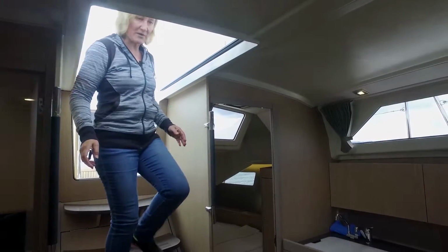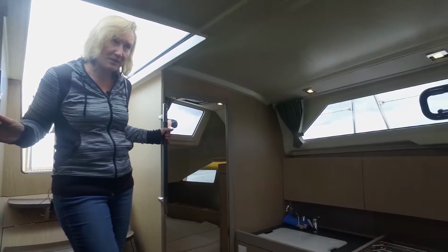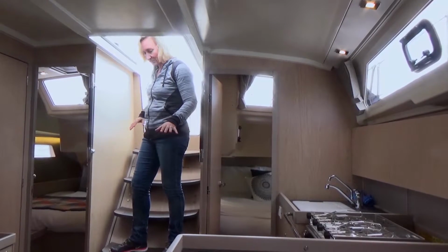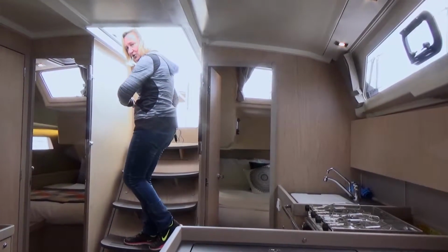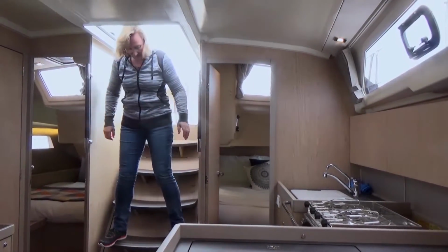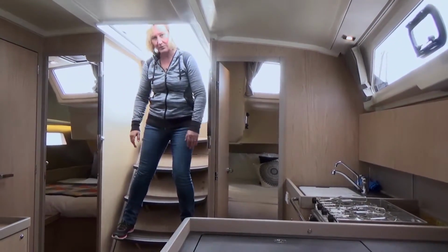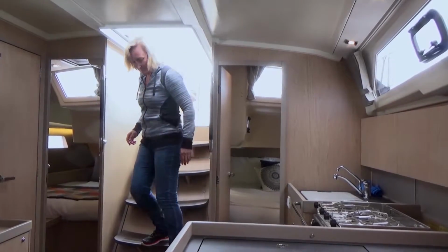So just coming down now into the cabin, we've got some good grips here for stability. The other thing about these stairs is they're at 45 degrees, so it's a really easy get down. There's no turning around, coming down the ladder backwards. The other thing is they're slightly curved at the end, so if you're heeling, you've still got a really good foot position if you want to come downstairs and make yourself a cup of tea.